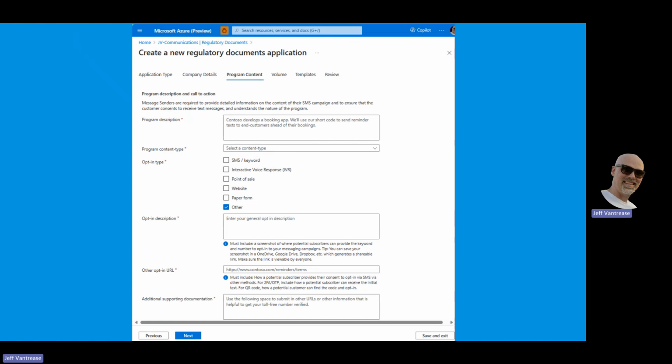You cannot send an SMS message to someone and say, hey, if you want to opt in, reply start or anything like that. They always have to reach out to you, and they can do that verbally. They can do that through a website. They can do that through a form. So maybe it's a new hire form and they're putting in their phone number.